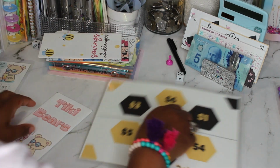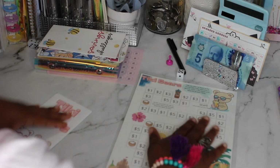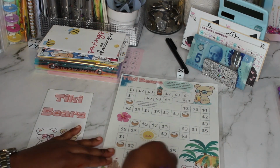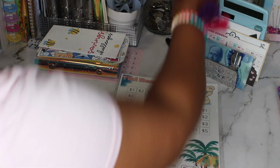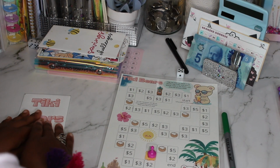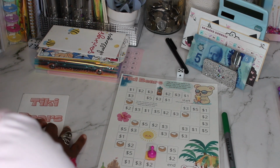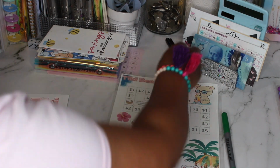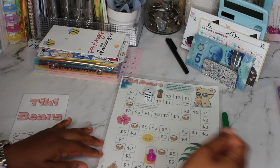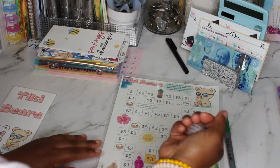Okay, I'll put that to the side, and now I'm going to get the Tiki Bear. My last spot was right here, so I'm gonna put it right here. We're gonna use a green marker for today. Yep. Tiki only has 5, so what are we doing? Help meet my friend at the beach, roll the dice, and move. Okay, so let's roll. 2, 1, 2. So we have $3 so far. Try again. So we have $3.